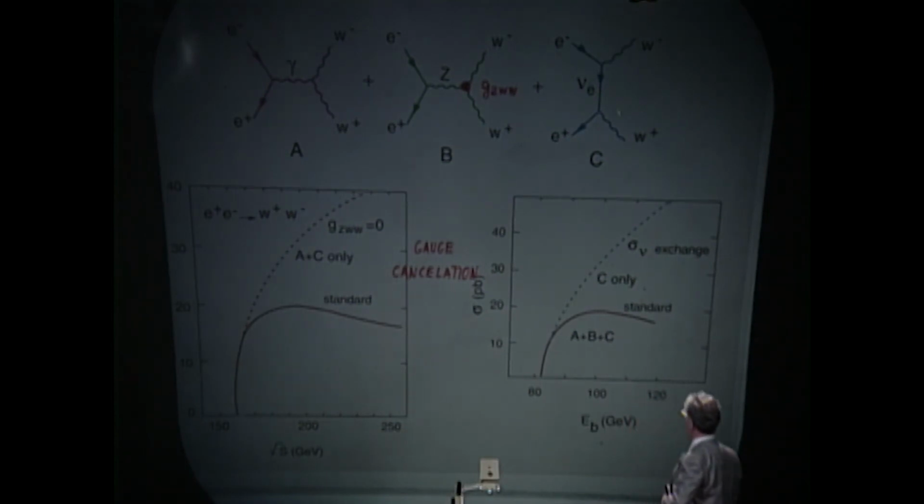The W plus W minus production is interesting in that it can proceed with the following 3 diagrams, of which this one is specific to the non-abelian nature of the standard model. Together, they give the very moderate cross-section shown here. If this graph didn't exist, it would rise to very high values.